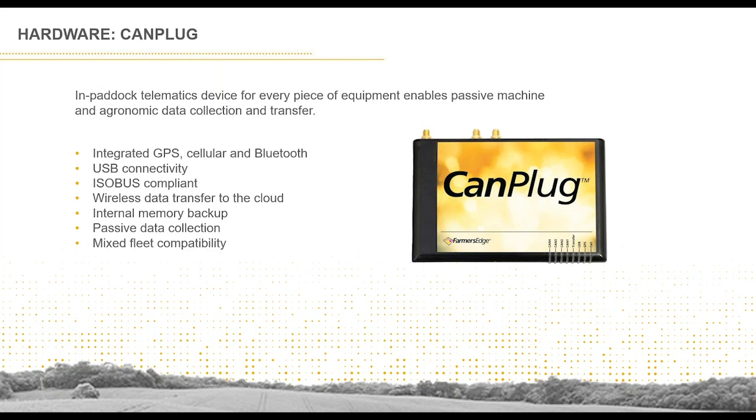So just like JD Link or things like that, we can actually go in online and remotely send data to that CANPLUG. And then with that USB connection, you can plug into your monitor and then have those prescription files directly onto your CANPLUG, onto your monitor, without having to move any USB sticks, anything like that. This really, really helps out the flexibility of the CANPLUG and really what you can do on farm.